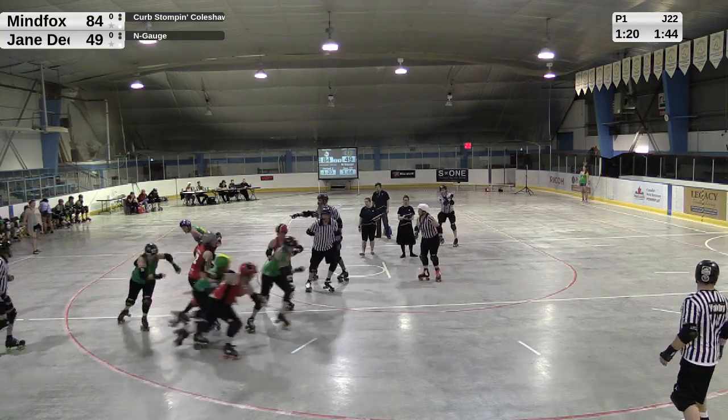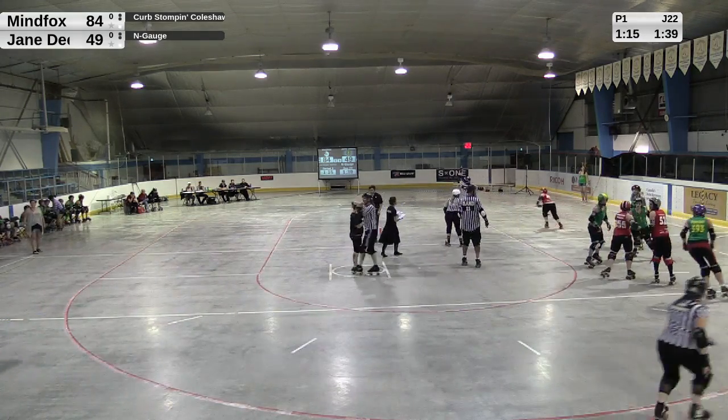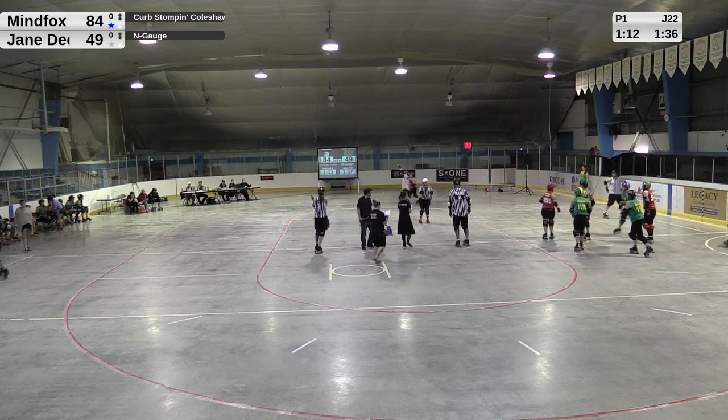Line getting a bit messy into turn 2. Same time we have engage.